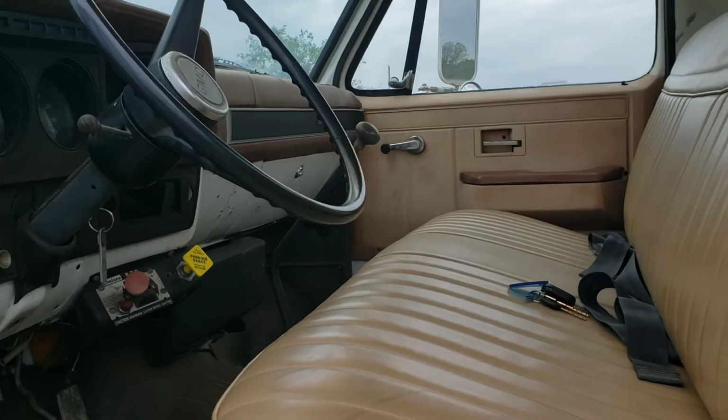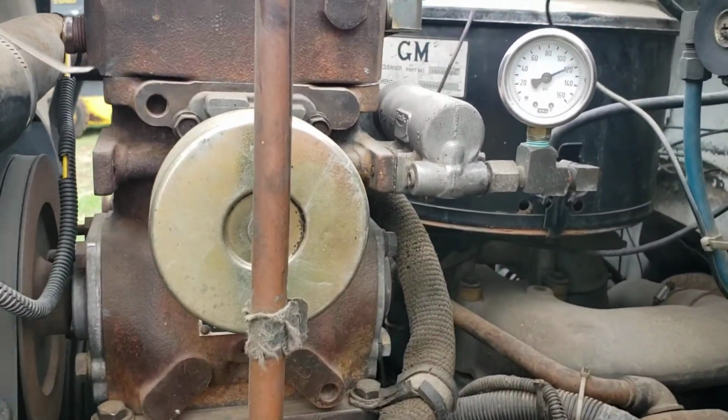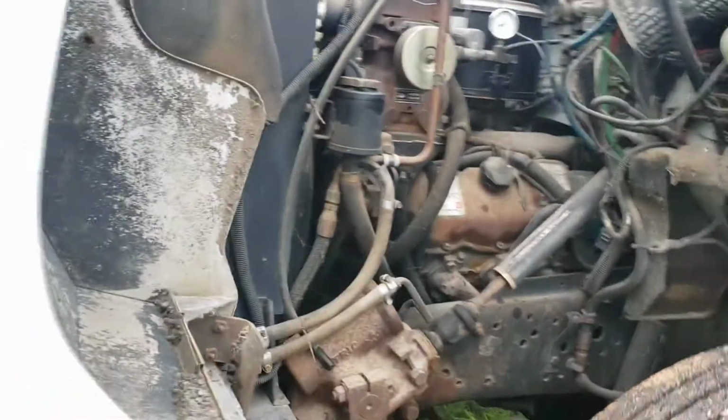Pretty clean interior. Previous owner put an air pressure gauge in it, and it started leaking air down ever since he put the gauge in.